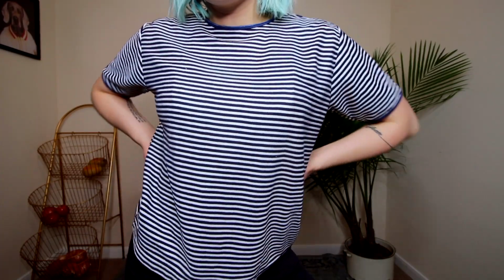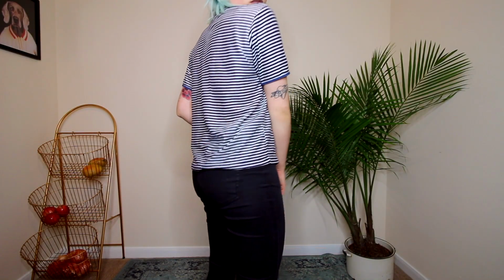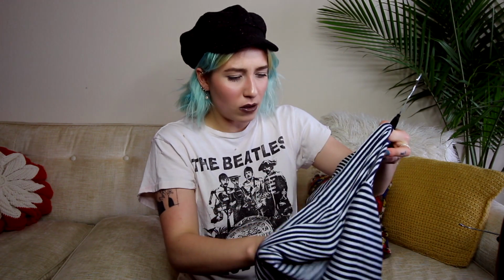Then this is basically the same top, but not oversized and completely different, but still a white and navy blue striped t-shirt. It's a lot smaller and it has cool details around the neck and the sleeves, and it's a weird material. I don't know what kind of material it is, but it's almost like a towel material. It's the brand Prophecy Petite by Sag Harbor, and we got it at Goodwill. If I don't say where we got it, it's Goodwill.